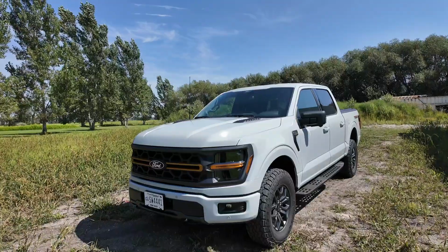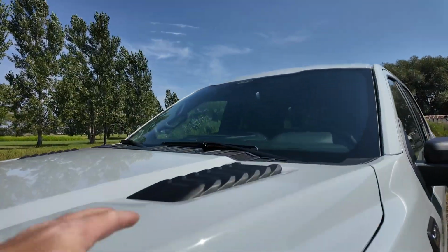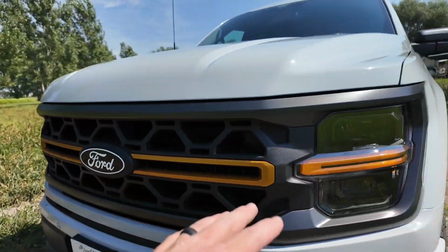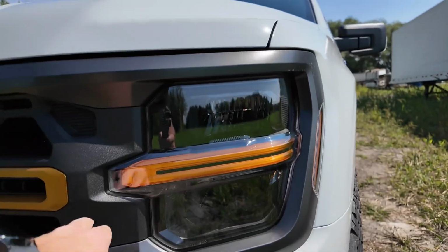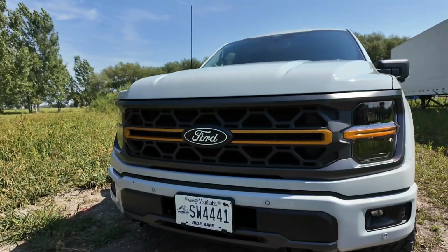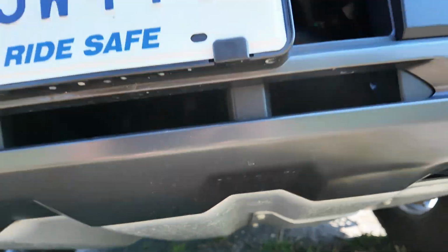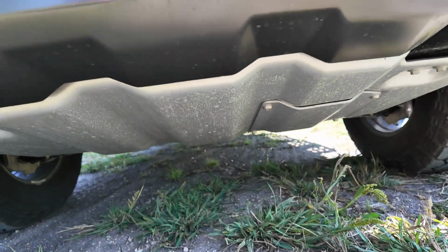So getting right into it, you guys, some nice features that come with this truck are the hood graphics, of course, the different style grill that these trucks offer with the orange stripes through the honeycomb style grill. They have the nice blacked out headlights with LED high beams and low beams and a nice LED amber strip that runs inside the headlights. Coming down here, you see it gets a nice metal skid plate, and that runs along a lot of the bottom of the truck to protect it if you are doing some off-roading.